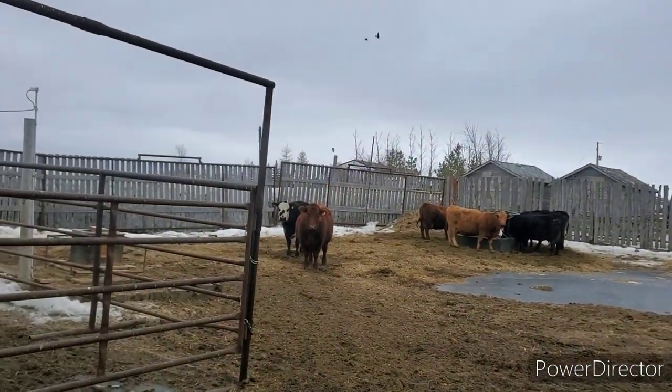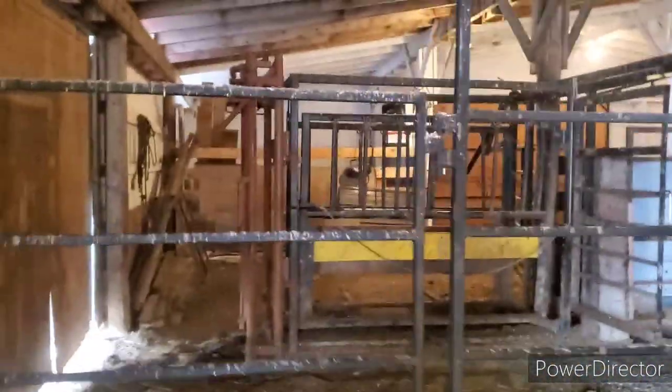And it's cool out there. Temperature isn't super cold, but it is cool. The wind again, right? That damn wind.